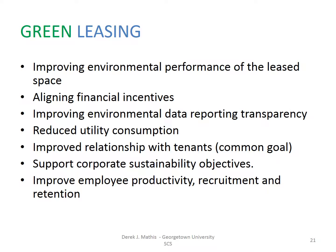There are a number of reasons to pursue green leasing strategies, many of which can serve to mitigate risk. Risks such as reduced utility consumption, improved relationship with tenants, which is a common goal, support corporate sustainability objectives. This is a big one. Many companies have set cumulative or percentage goals for carbon footprint reduction. Successful green leases greatly assist these objectives because they not only generate but enable tenants to measure and report quantitative sustainability improvements. Also, they improve employee productivity, recruitment, and retention.